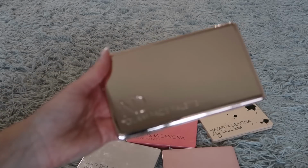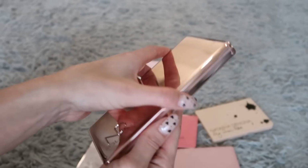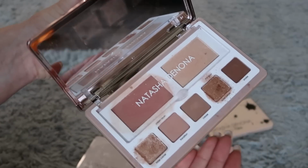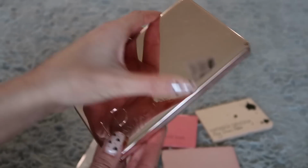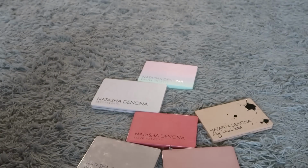Like the Glam Face and Eye palette, I do love this one. I love that we have eyeshadows in here. We have the blush, the highlight. This one is so stunning. I still continue to travel with it. So definitely have to keep that one.